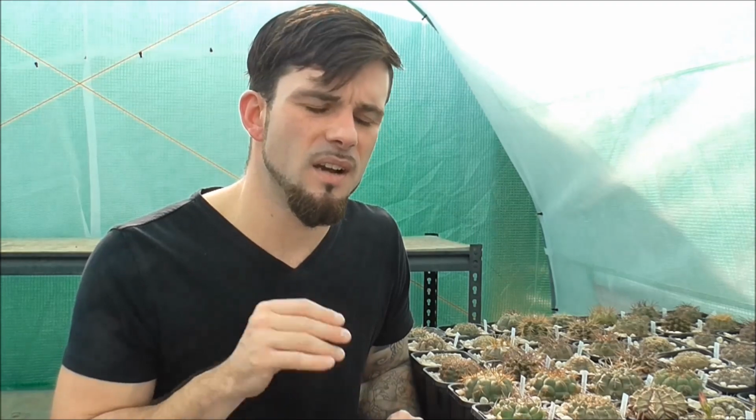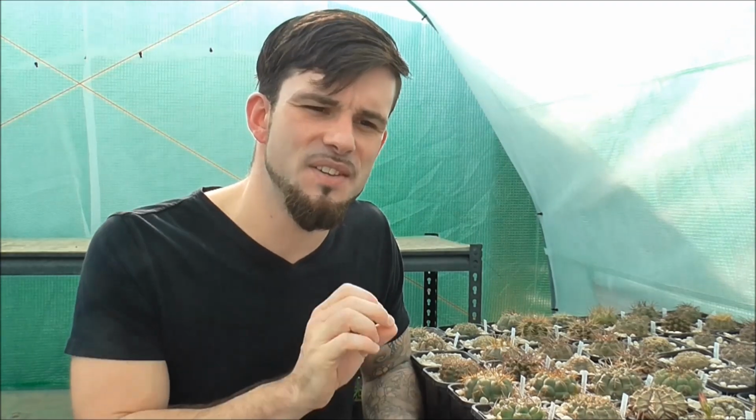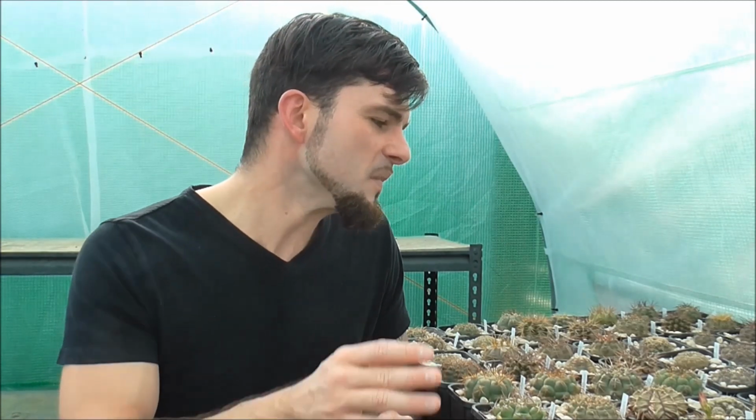One of the slowest that I know of is Gymnocalycium variicolor, which is an incredibly beautiful cactus. I don't have one. I've tried to grow it from seed about a dozen times, and I have failed every single time. So I don't know why. Maybe I'm just not supposed to have one. I've got one little seedling just holding on for dear life, and I hope that it hangs on just a little bit longer until we get to the warmer weather and I can graft it, because I really, really want one. But anyways, that's one of the slower growing ones that I know of.